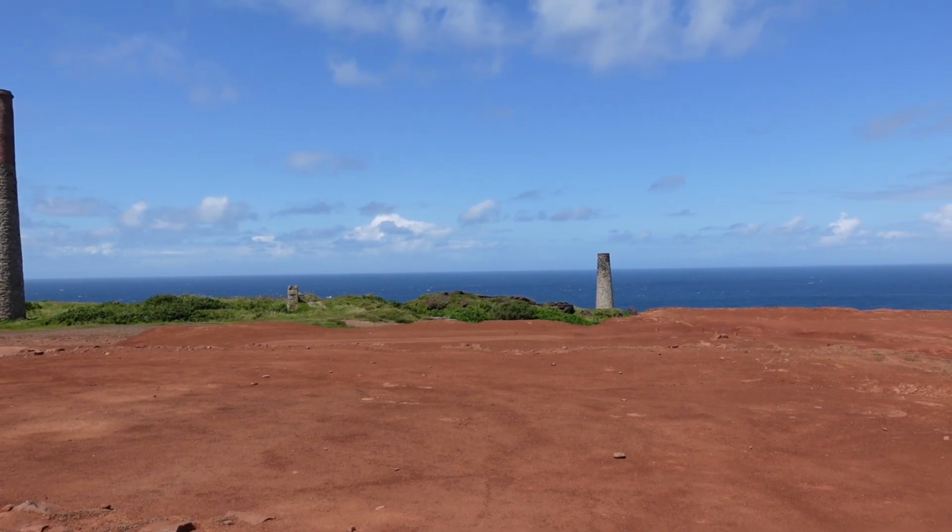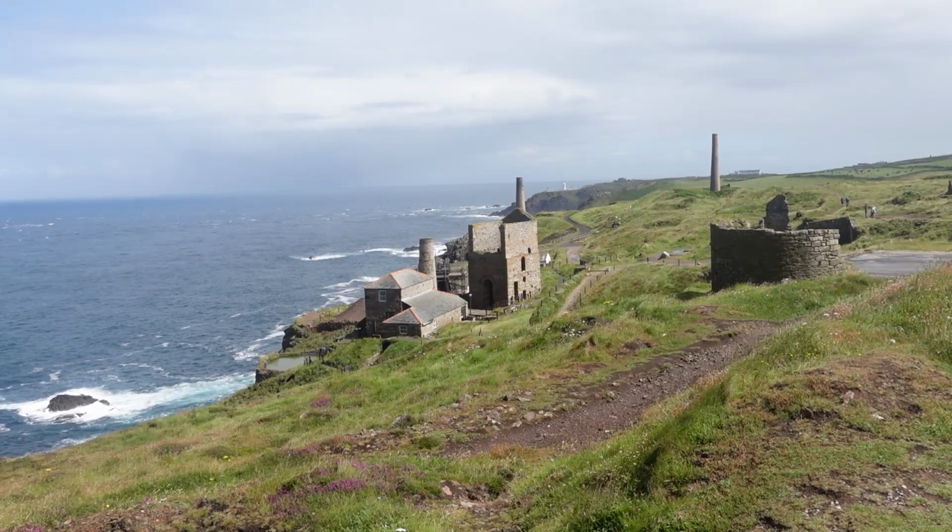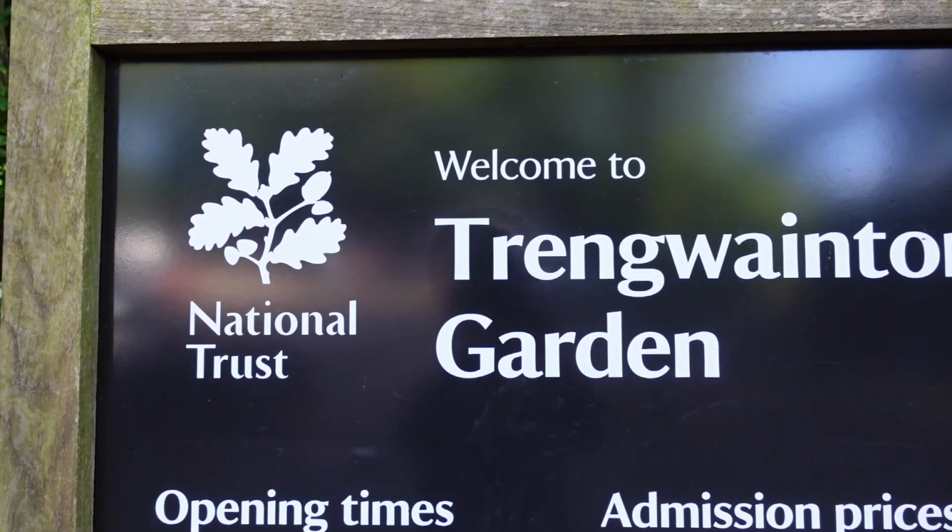Not that we'd necessarily planned to come along to some gardens after having explored the Tin Cornish coast, but when we were driving there this morning, we kept on seeing signs for the National Trust's Trengwainton Gardens, and it's just before 3 o'clock in the afternoon, so with a few hours until it closes, and obviously membership that gets us in for free, our curiosity is getting the better of us, so we'll go and have a look at what this place has to offer, because I have no idea what it's like.